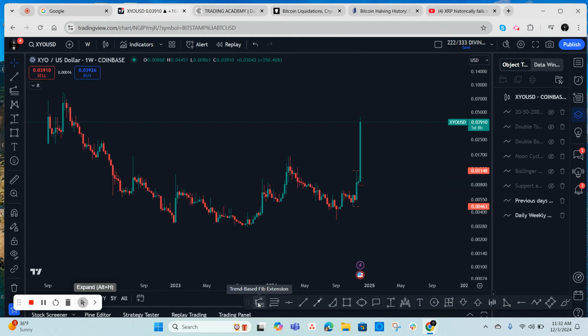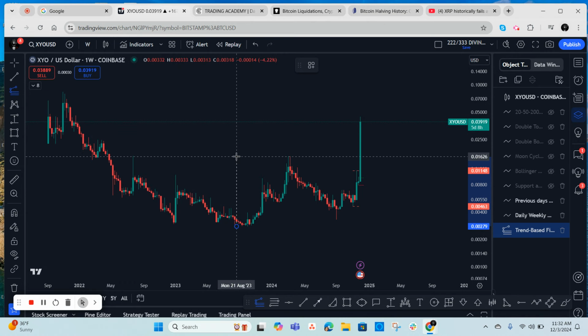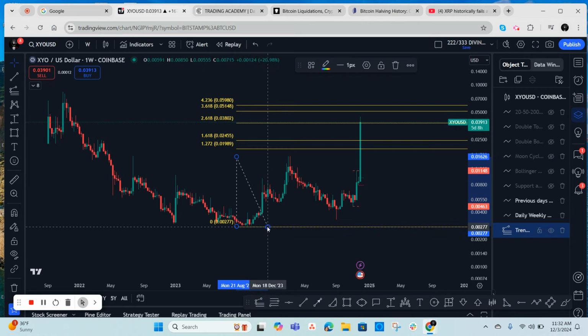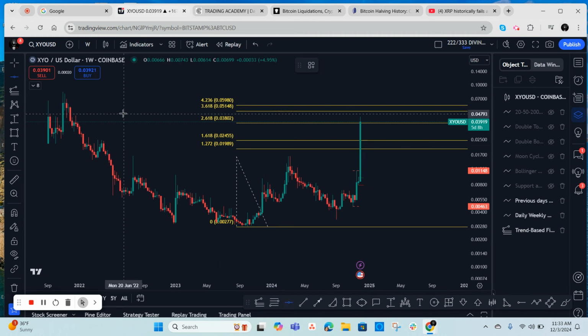So let's go ahead and talk about XYO. We got a nice little impulse, strong. We're going to use this swing low to this swing high, and we're going to see what extension points have already been hit. So we're going to take it up here, bring it back down here. Extension targets 1, 2, and 3 have been met. The fourth one is going to be 5 cent, a little bit close to 6 cent up here on the fifth one. We do need to clear this area right here if we want to do price discovery, meaning that we want to see what new all-time highs they create. But this is going to be the ceiling for right now.